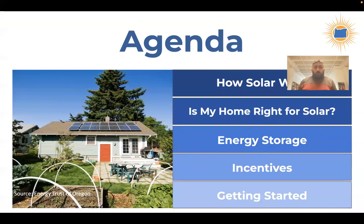This is a little bit of an overview of what we're going to take a look at. We are going to first take a look at what is solar, what does it look like, what are the components of it, and as part of that, net metering, which, if that doesn't make sense to you right now, it will in just a few minutes. We're then going to look at what makes your home a good fit for solar. We're talking about the structural characteristics. Do you get enough sunlight? Is your roof in good condition?